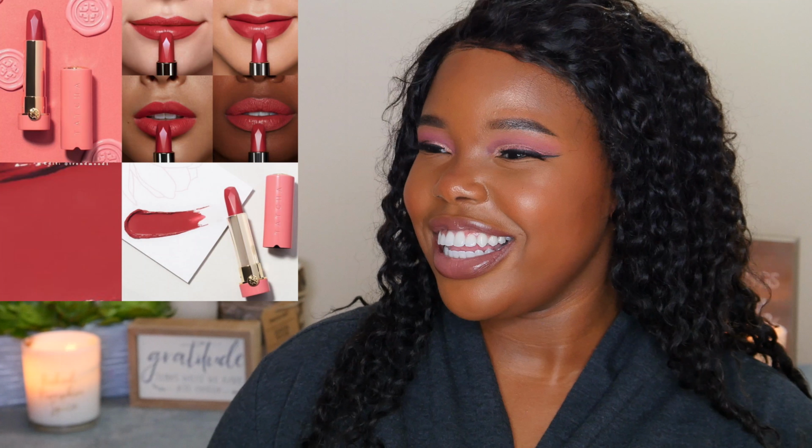Now for the next product, this one is from Tatcha. Now guess what? They're coming out with the Magnolia Bloom Silk Lipstick. And when I first looked at this, I was like, okay, this looks cute. I love me some Tatcha. And then I looked at the price. It's $55 each, girl. Yes, let the screaming commence.